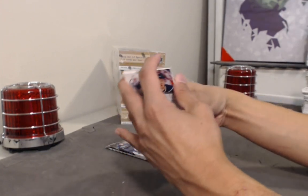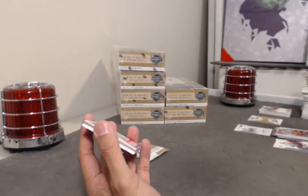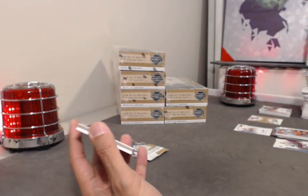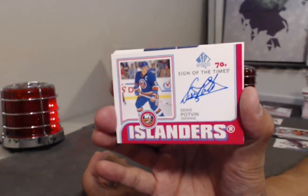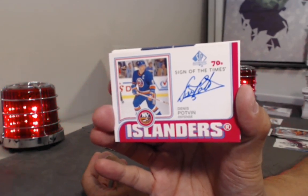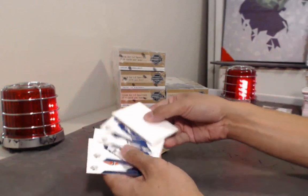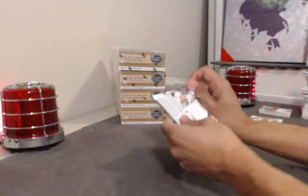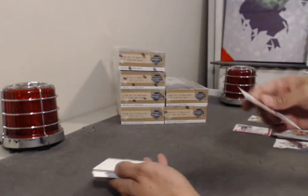Ooh, okay. Well, we have our second autograph. It is a retro Sign of the Times. I don't know whether you have it or not, big business. Denny Potvin. Sign of the Times, 70s. 70s is a good year. I know they're a little bit harder as they get older, so hopefully you got that one. Then we have a Pekka Rinne red.